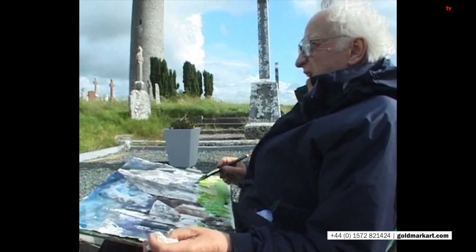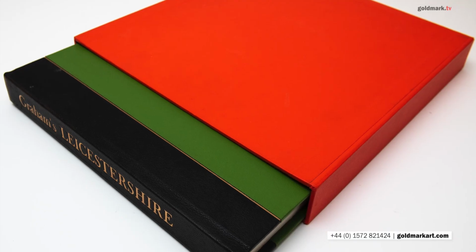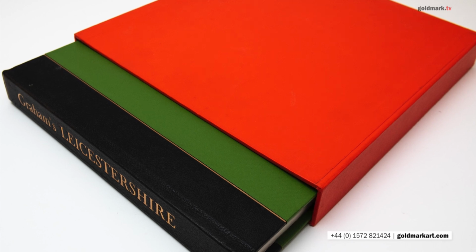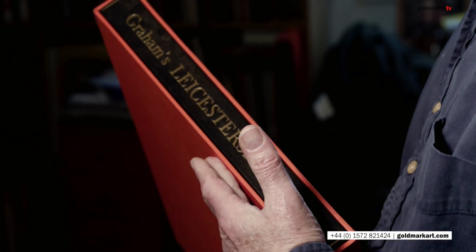Previous to our working with Rig, and I worked with him for 30-odd years, and in fact the first major show in the gallery was of his work. He had worked with Bill Gadsby in the Gadsby Gallery in Leicester, and perhaps the most important thing which they'd done together, a collaboration, was the giant Leicestershire book. And I'm going to talk about this now because we've just managed to buy this one back. It's just arrived from America.